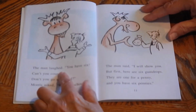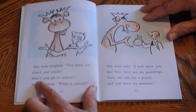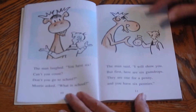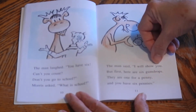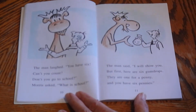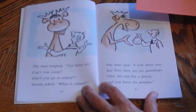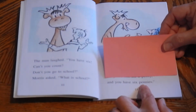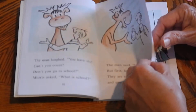The man laughed. "You have 6. Can't you count? Don't you go to school?" Morris asked, "What is school?" The man said, "I will show you, but first here are 6 gumdrops." See, the man's giving him 6 gumdrops because he has 6 pennies and they cost 1 penny each. Wow, Morris needs to learn how to count.